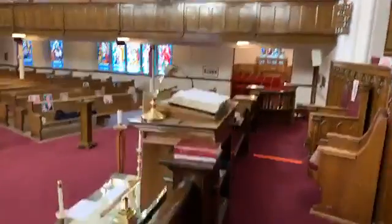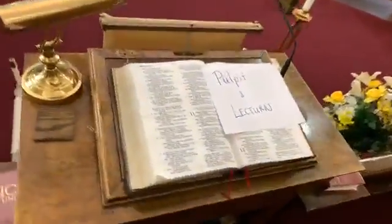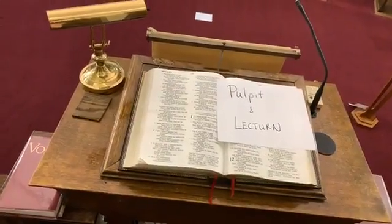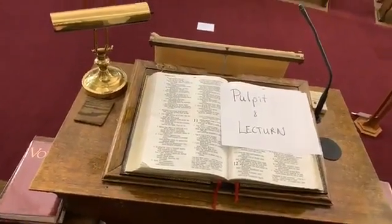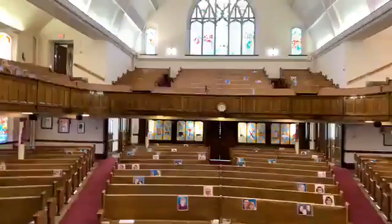What is this thing that we see? This is what we call the pulpit and the lectern. So what makes it a pulpit and what makes it a lectern? A pulpit is where a minister or a priest actually shares a sermon. So the time where we reflect on the scriptures from our worship service and we proclaim to the people the good news of God. This is also, though, where we read the Bible.